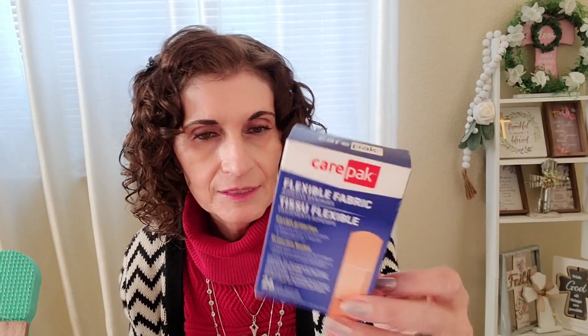Okay, so I got those, and I was happy to get these because they don't always have the fabric. They usually have the plastic, but not the fabric. And this is Care Pack. I don't know if this is a Dollar Tree brand. No, made in the Philippines, distributed by. Yeah, it's not a Care Pack. So then I saw other people hauling these same. Well, it's not the same. Oh, it's not the same brand.